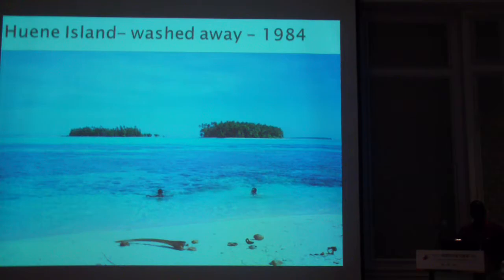So this is part of the island that we were talking about earlier, which was separated and washed away by the sea. By 1984, it was already divided into half, and now it's gone into quarters.